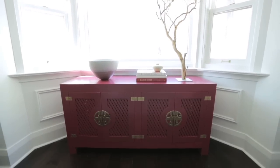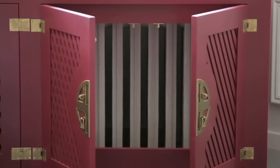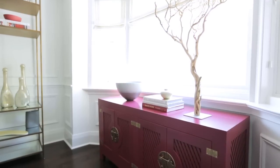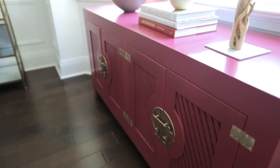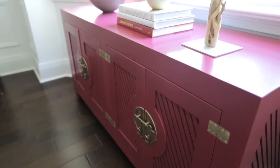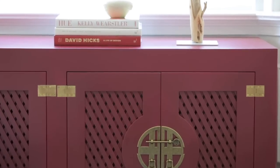My favorite piece in this project was actually designed to solve a problem. There was a radiator under the bay window, and it really became a lot of dead space. So I designed a cabinet to look like a Chinese chest. We painted it cherry red, and now it is used as a server, and it's used just as a beautiful place to display objects that she brings home.